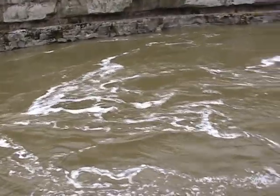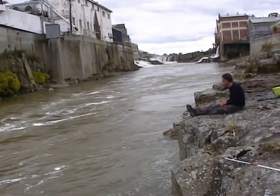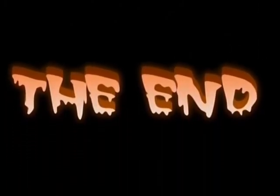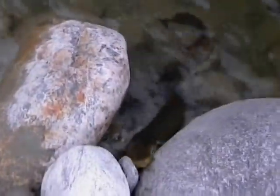But if you want big eels, I'd recommend it, if you like this sort of place. But personally, I'll give it a miss. Over and bloody well out. See, it wasn't in the water when he took that.